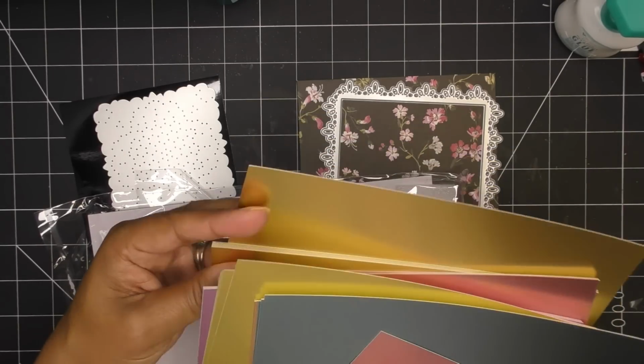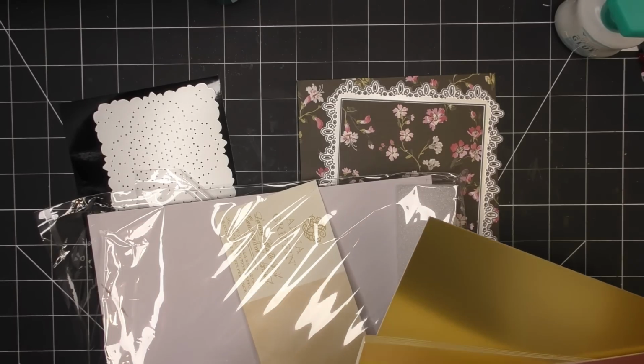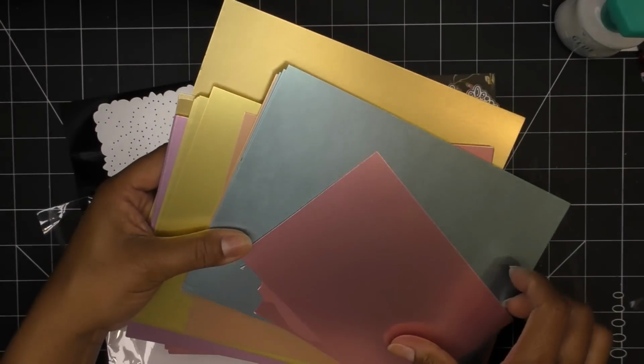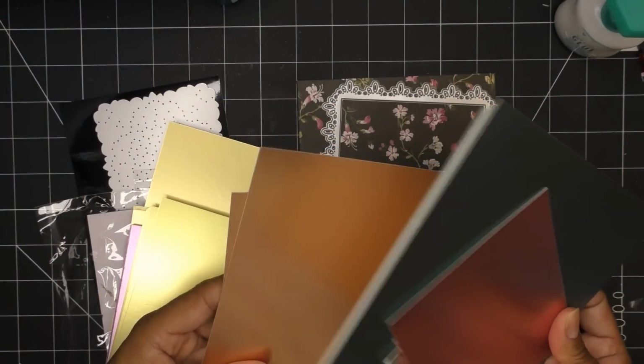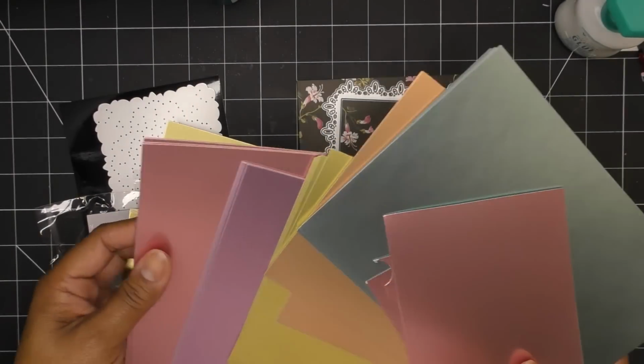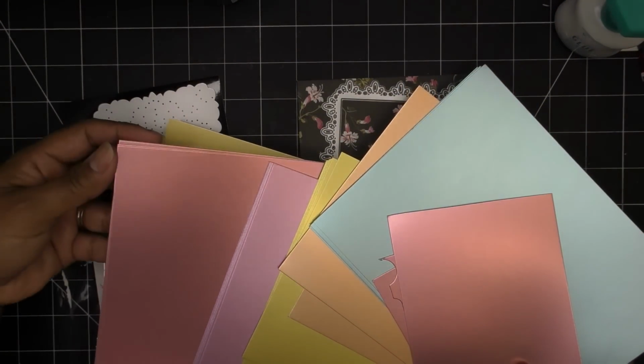I have the gold, but we also have some fun colors like that pink. Maybe we go with pink. Oh, this one's pretty, but I was trying to see if I have one that is smaller. Did I use it up? I've been using up this pink. All right, let's go with this one.